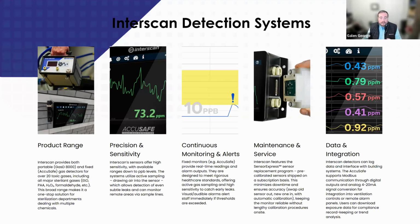So in short, Interscan's goal is to provide a comprehensive, easy to maintain monitoring solution that fits seamlessly into your safety protocols, so that you can focus on running the sterilization operations with confidence that the atmosphere is being constantly watched.